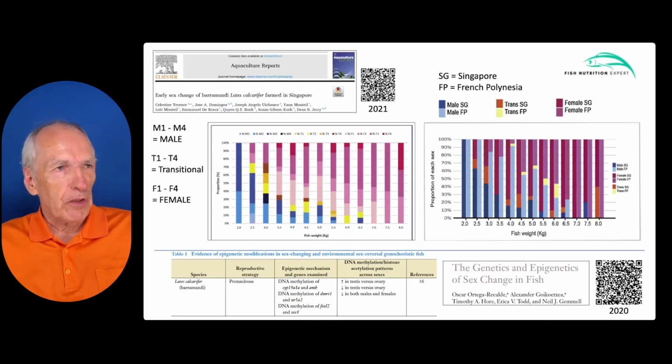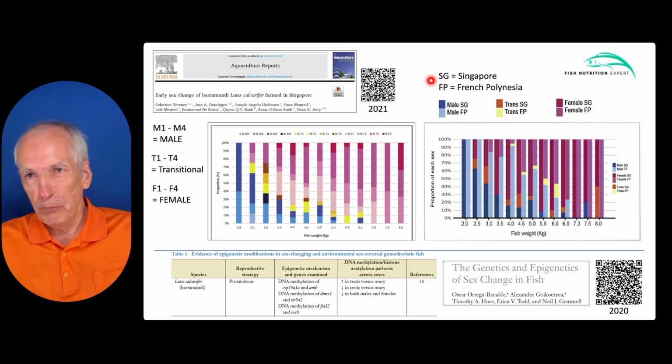This paper I mentioned on the previous slide, Early Sex Change of Barramundi, what they noticed was that their fish were becoming female at earlier sizes and earlier ages than fish coming from other regions. And so the color code for this particular graph here, and for this graph you can see here: SG is Singapore, FP is French Polynesia. So that's like Tahiti. And we have male Singapore, male Polynesia. We have the trans colors, and then the dark purple and so on here is the French Polynesia, but female. Similar code, but not quite as clearly laid out.